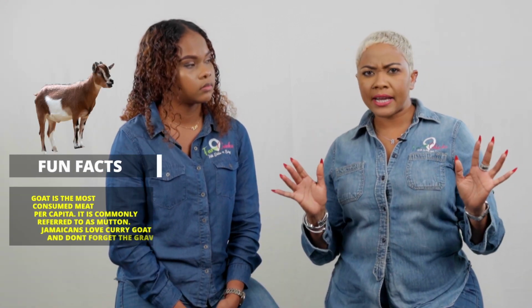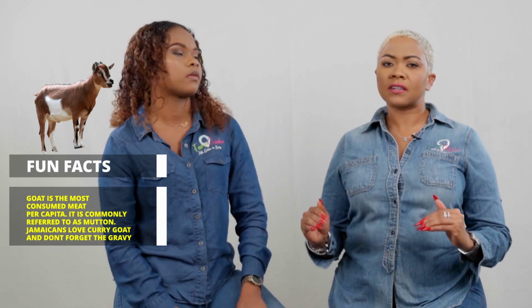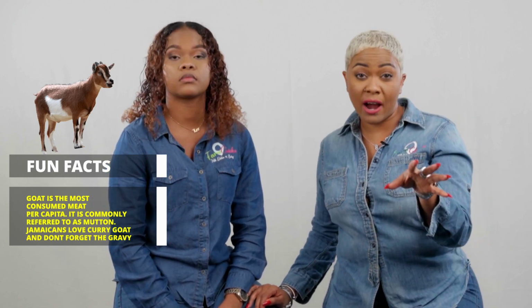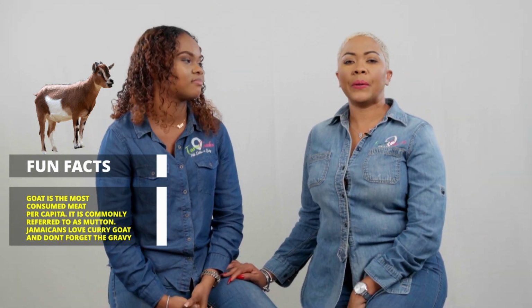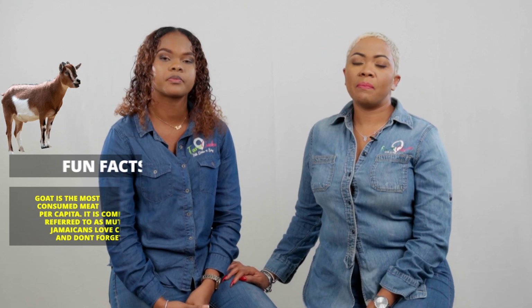And if you never knew, goat is the most consumed meat per capita all around the world. We call it mutton, and we call it veal for the younger goats. And we know in Jamaica, nothing is as nice as curry goat gravy, with a piece of fried chicken where you add your box food. A piece of meat that jumps up on the box food, you know what I mean?